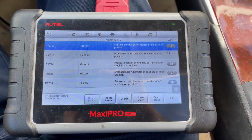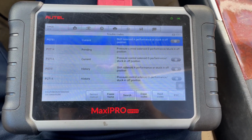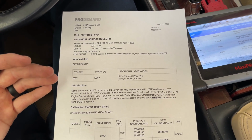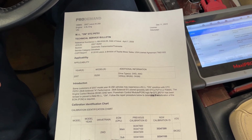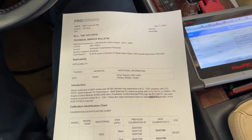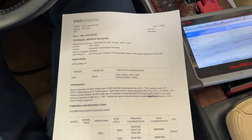So let me show you some information from Lexus that they put out on this issue. It's a technical service bulletin. If you read all this right here, it starts saying that some of these IS250s, and by the way, it's not just 2007, it covers multiple year ranges, may have the malfunction indicator lamp on with trouble code P0751 and possibly P2714. And isn't that exactly the codes that we're getting right now?